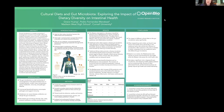So to conduct our study, we did a comprehensive literature search on academic databases, and we focused on studies that examined the relationship between different traditional diets and the gut microbiome. And finally, we analyzed and synthesized our findings. We found that the Western diet, which is high in animal protein and fats but low in dietary fiber, leads to a decrease in beneficial bacteria while increasing harmful bacteria. The Western diet reduces microbial diversity and also lowers levels of short-chain fatty acids. So as a result, Western diets are associated with chronic diseases such as obesity and metabolic syndrome.